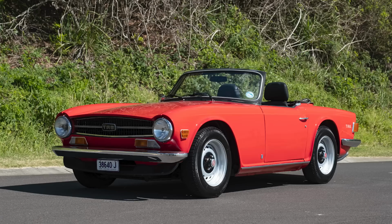Right, the open top car, Triumph TR6. 72, 73, probably 73. Get rid of the fuel injection, twin Webers. Actually, you can have triple Webers on those cars. Okay. Bit of work, straight pipes, about 200 horsepower.